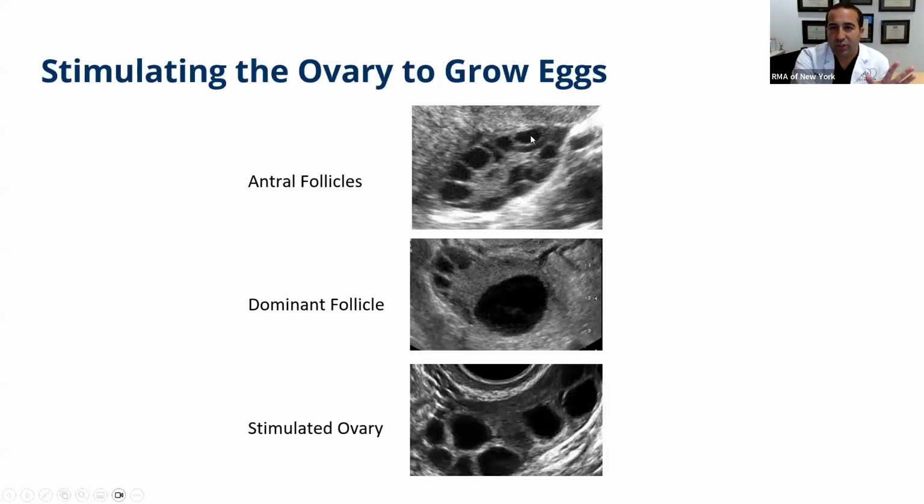And then just visually, this is what your ovary looks like at baseline, the beginning of a menstrual cycle. In a natural cycle, as I mentioned before, you have a dominant follicle, so one egg that grows larger, and the rest are small and these ultimately die off. When we stimulate your ovary for egg freezing, we're trying to get all the eggs to grow. So you can see there are a lot of big black circles here. And that's the concept of what we're trying to do.